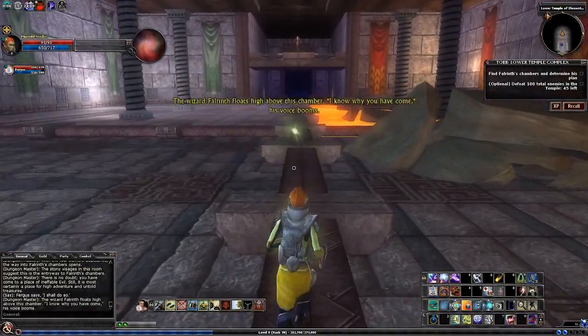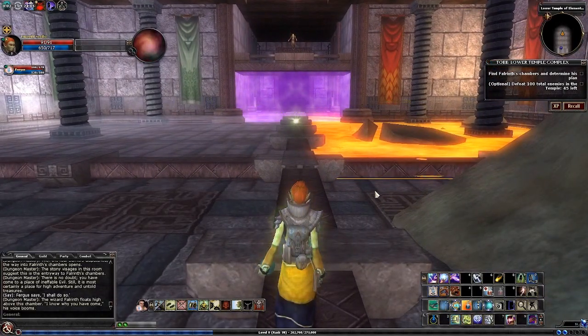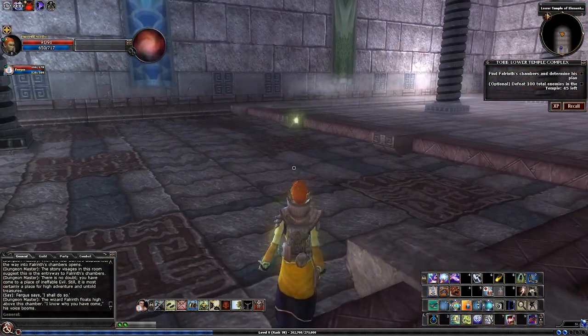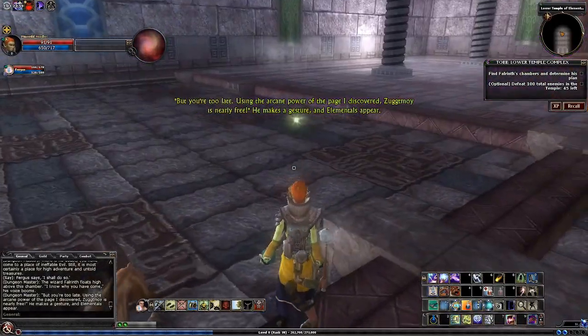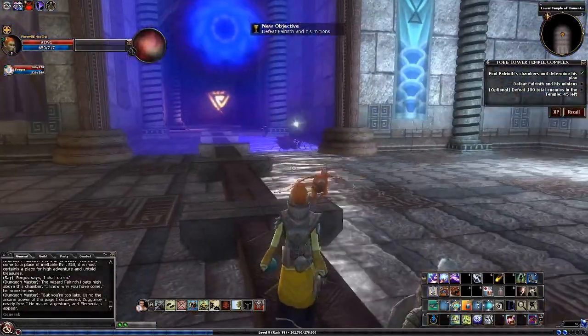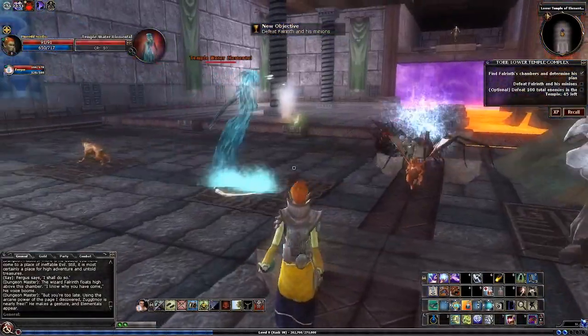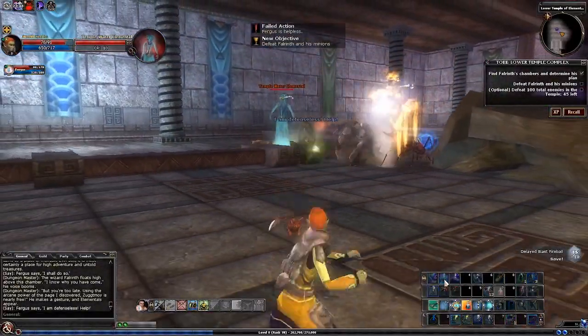The wizard Falrinth floats high above this chamber. I know why you have come. But you're too late. Using the arcane power of the page I discovered, Zuggtmoy is nearly free. Make suggestions. Elementals appear.